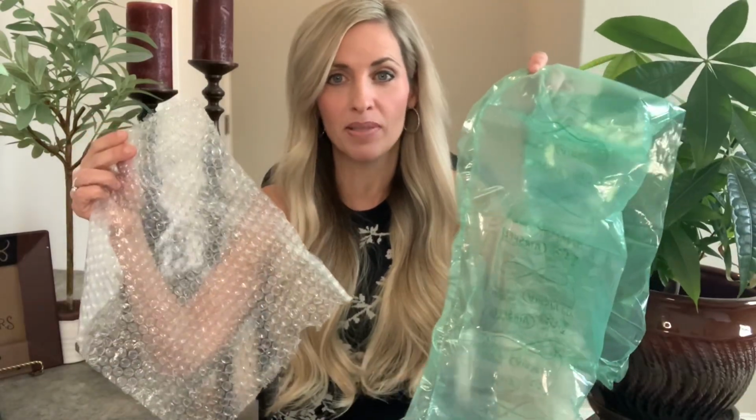Now, if it's something very fragile, I would not trust this. I would put it in a box with bubble wrap. And air jackets are also important items to have, depending of course on what you are selling. And these I do not buy very often at all.